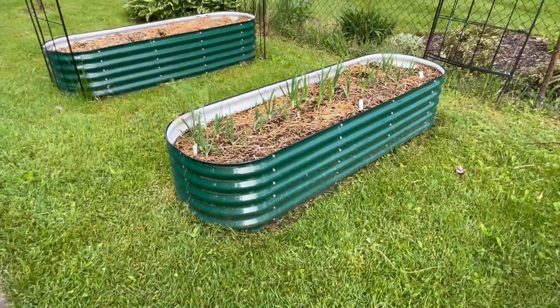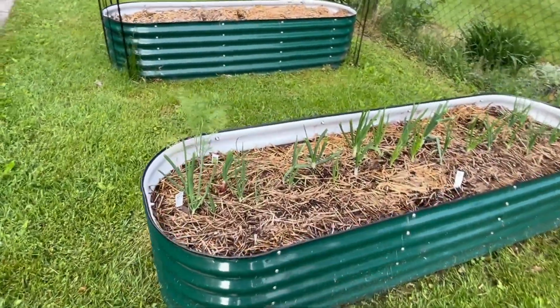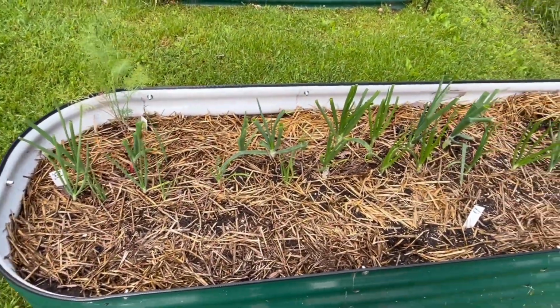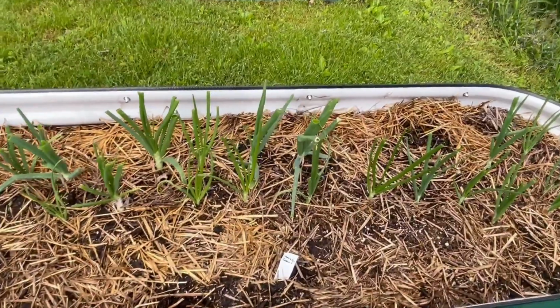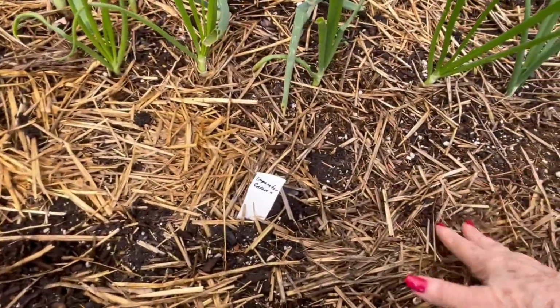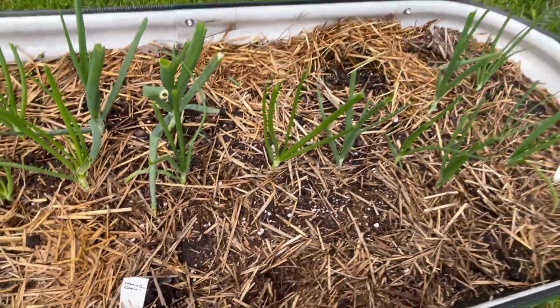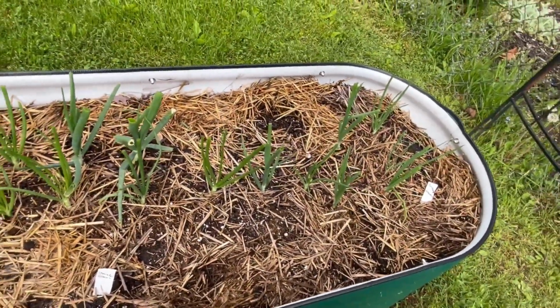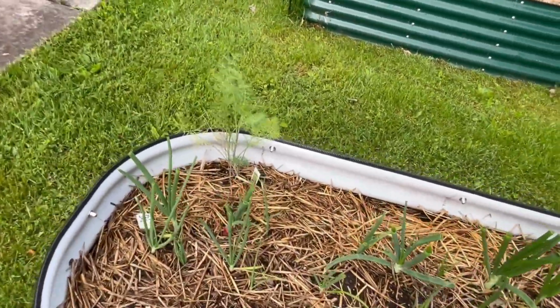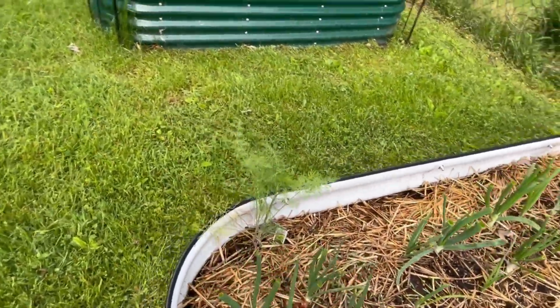The next bed is the onion bed, and they're doing really well. I'm very pleased with them. No sign of the carrots. I think I'm going to give up and put something else there. But the onions are doing really well. I'm very pleased. I put in a dill plant, and it's doing real well.